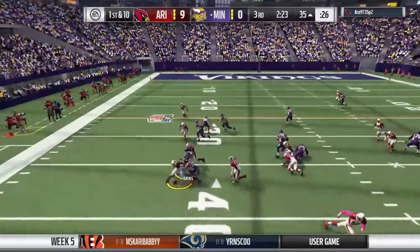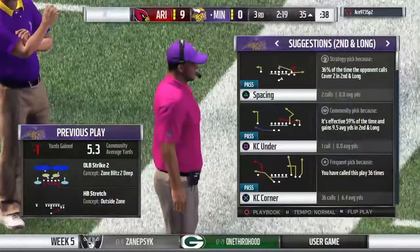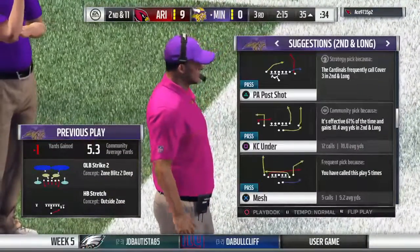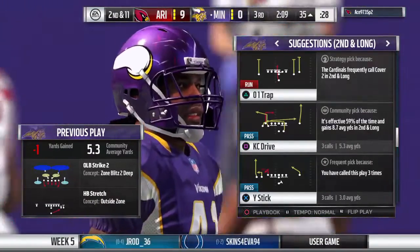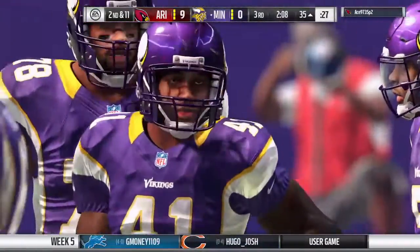Now a handoff here to his running back. And this time not as successful, as he'll get back to the line of scrimmage and no more. It's a loss of a yard there, and now 2nd down. And that's another stop for the defense, something we've seen all game long. They have been on fire today. No matter what's called by the offense, they've had an answer for it.